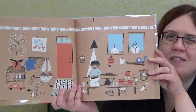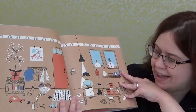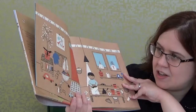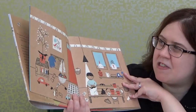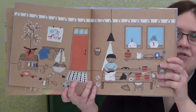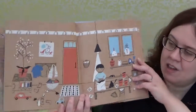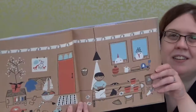So it looks like we're inside a house. And inside the house is a boy. Looks like there's a lot of toys and clothes and books. But it doesn't look like the boy is interested in any of that. Looks like he's doing something else. What do you think he's doing?